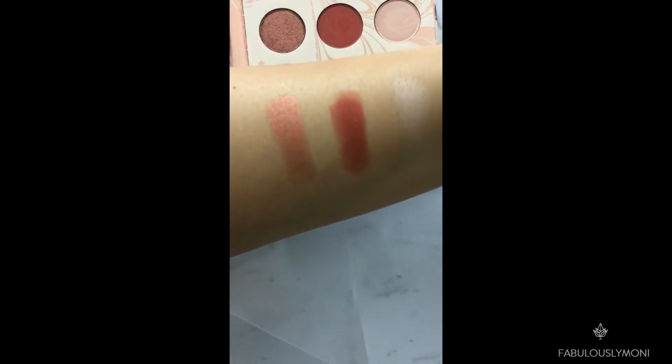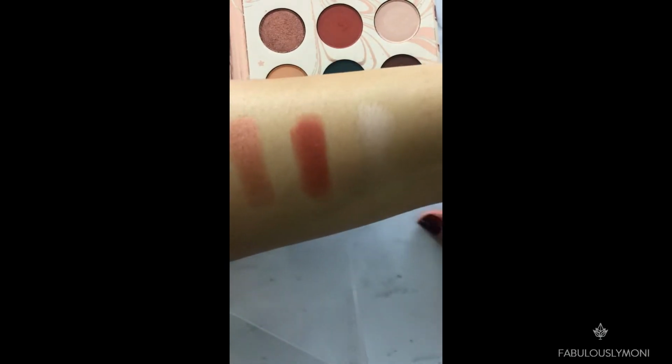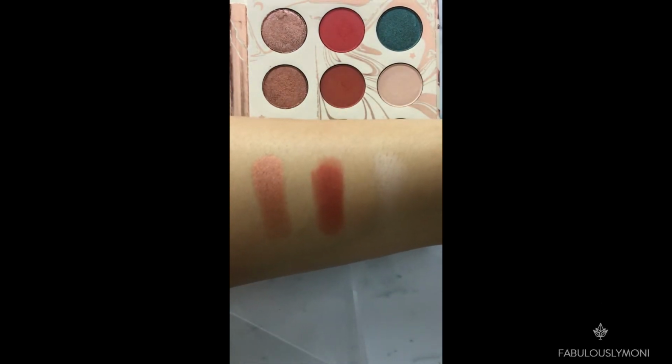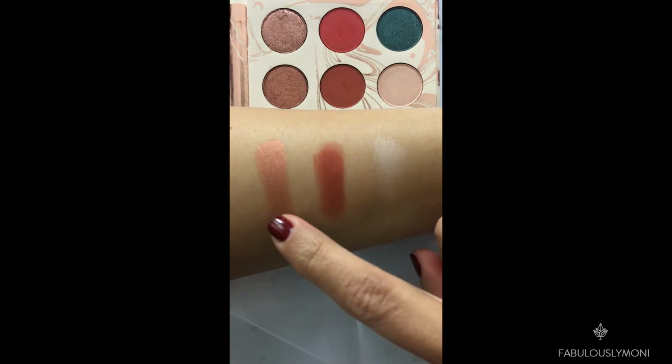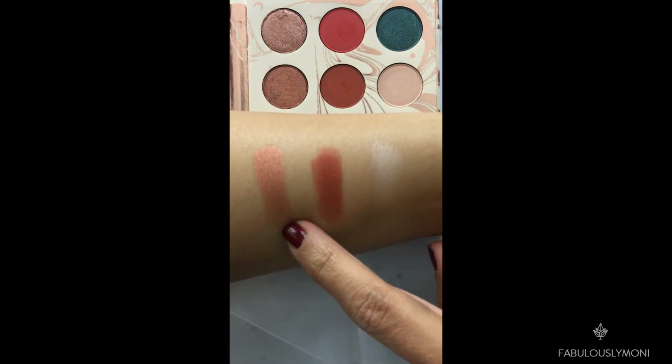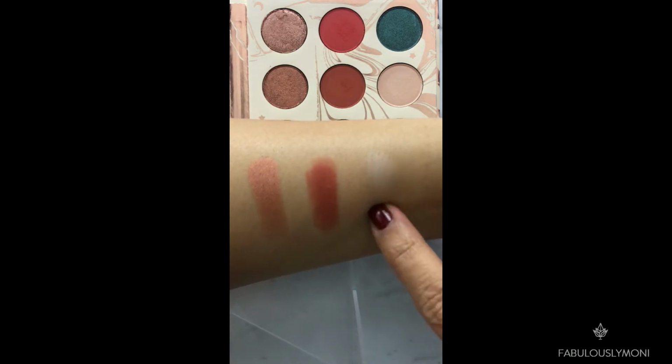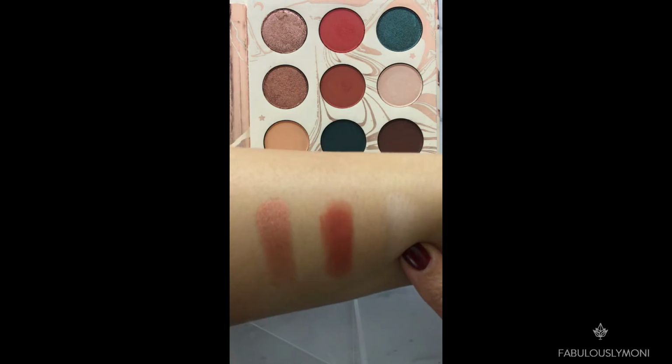So there you have the second row here. Let me try to move these for you guys so you can see. And those are the swatches for this one. That color is just absolutely beautiful. I mean, these two together right here, oh yes. And definitely the one that I was talking about earlier does have a little bit of a sheen. I guess you could use it for an all over lid color, but it does have a little bit of a sheen, so it's not completely matte. Okay, let's move on to the next row.